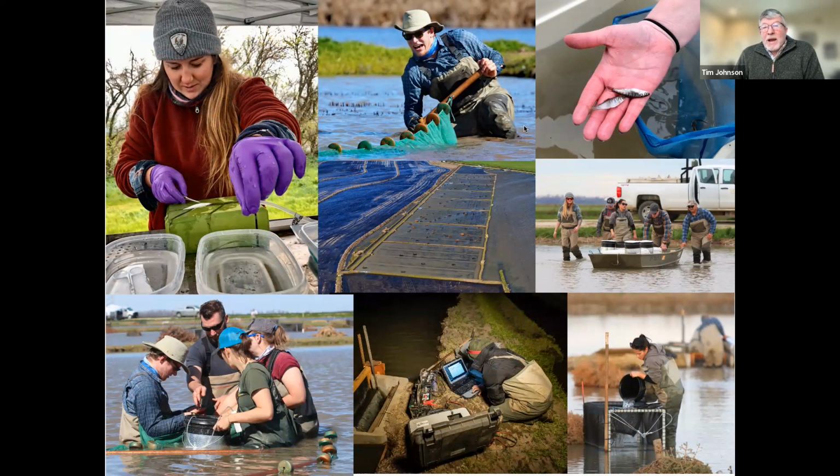We actually track that fish over time, not only the time that it would spend in the Yolo Bypass in those rice fields that are there, but also as they then out-migrate through the Sacramento River into San Francisco. What we see is about a 4 times higher success in migrating.